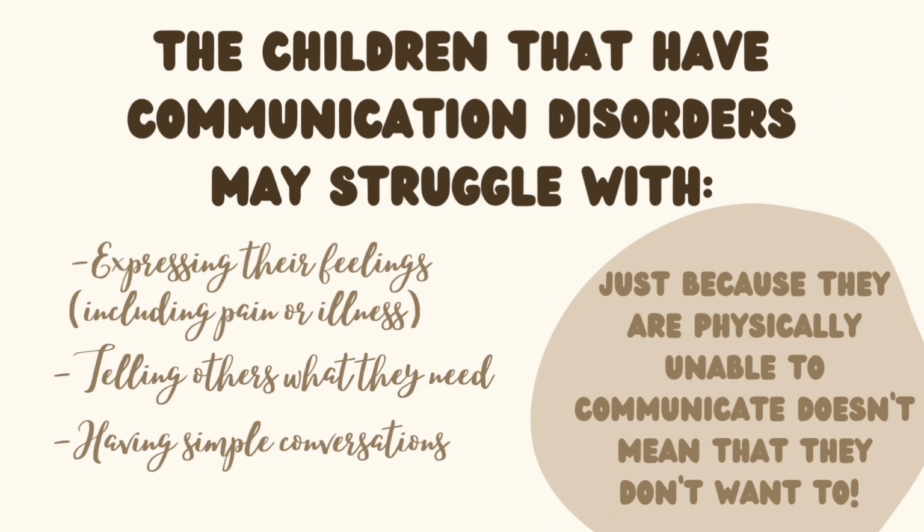The children that have these communication disorders may struggle with things like expressing their feelings, including pain or illness, telling others what they need, or having simple conversations. Just because they're physically unable to communicate doesn't mean that they don't want to.